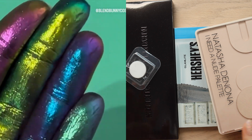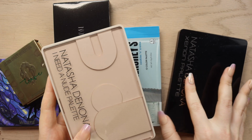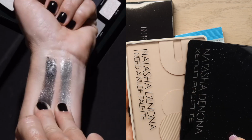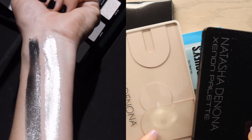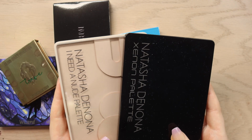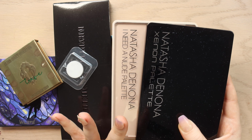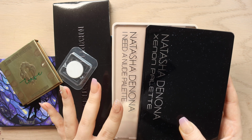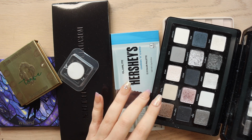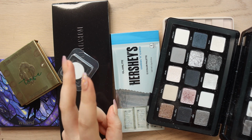Part 2. So in my original video I went through, and honestly the main star of the show was the Natasha Denona I Need a Nude palette and the Xenon palette, because there's a specific way that Natasha Denona started swatching eyeshadows, and I feel like it's really gone viral since then. And the swatches of these looked nothing like the swatches from Instagram. I got a bunch of suggestions on things that people think might be going on with these swatches. So we are going to be trying out all these different hacks.